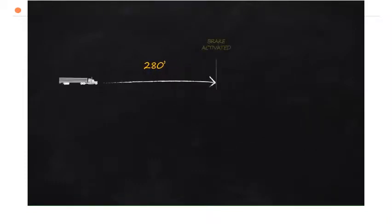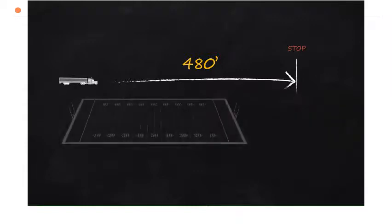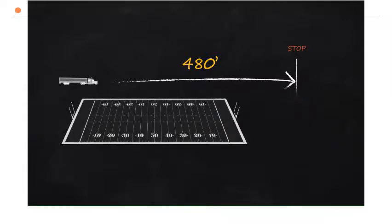Once the brake fully activates, your vehicle requires an additional 200 feet to decelerate to a stop. The combined stopping distance is approximately 480 feet, extending from the point of perception to a complete stop. This is the equivalent to the distance of roughly 1.5 football fields.